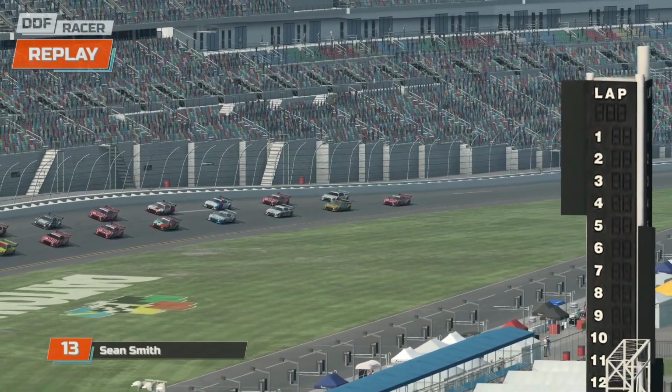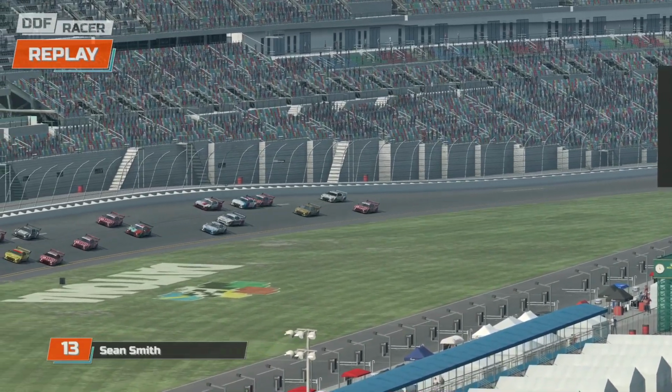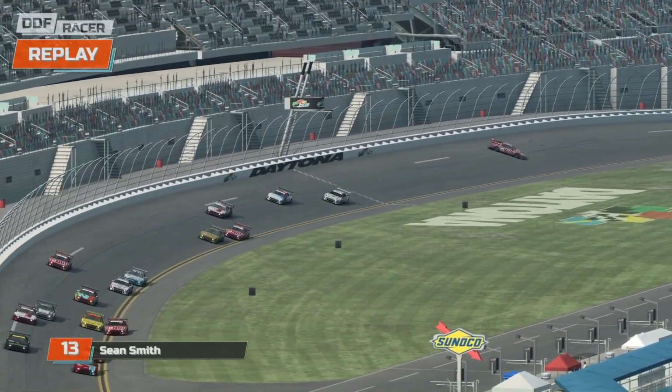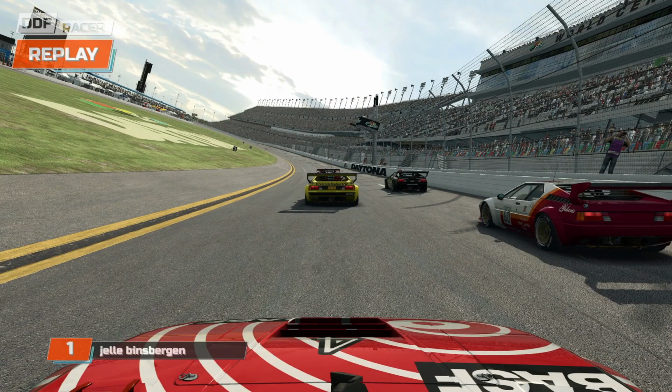Let's have a quick look at the replay of the start. Riding on board with Sean Smith. There's a few issues getting off the line there. The banking providing some difficulty, and there goes Danny. That's what happened to him at the start. Just looped it trying to get the power down. Very tricky. And here's another look at the start of Jelle Binsbergen.